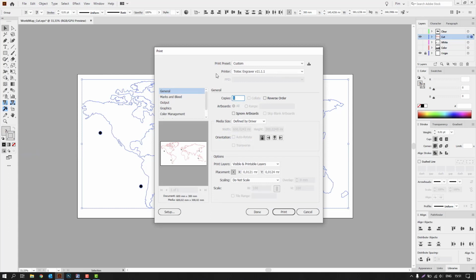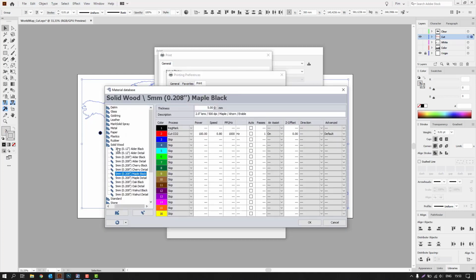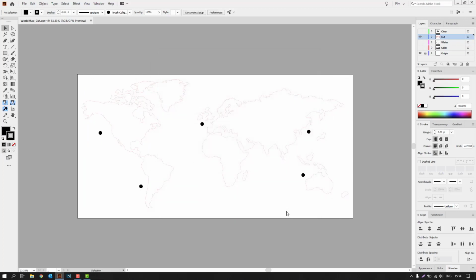Print. Make sure the printer Trotec engraver is selected because this is your job control software. Go to setup, go to preferences and there you can see your media size. Here the material settings, set it to solid wood. Here you can see the solid wood, the 5 mm maple we used. Make sure the red is set to cut and the black is set to register mark, because the red line is the cutting line and the black objects are divisions. Okay. And print. Again print, and job control will open automatically.